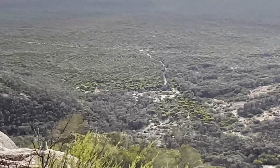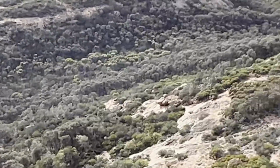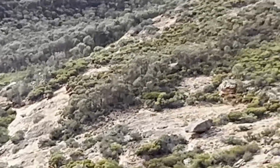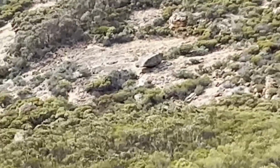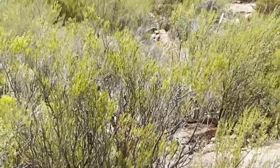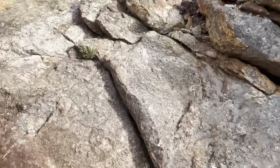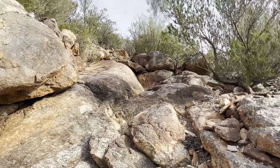This last section has turned into a real scramble. There's Mushroom Rock down at the middle of the screen now. I've worked my way around the hill. Back up through here, and now going up there.